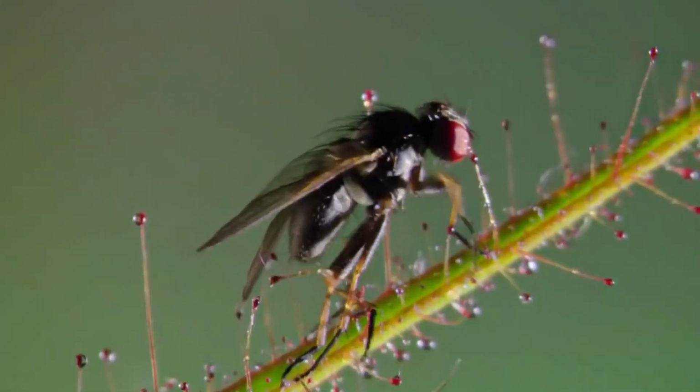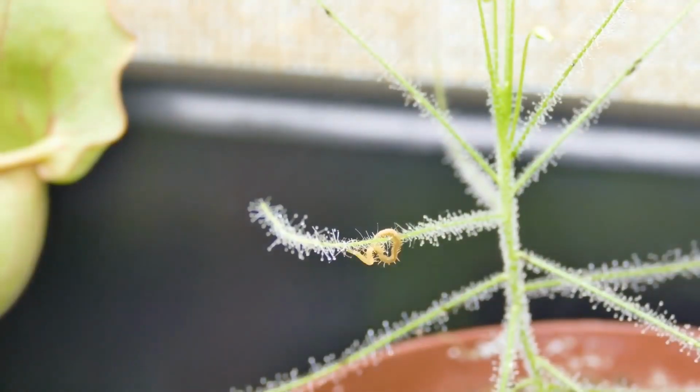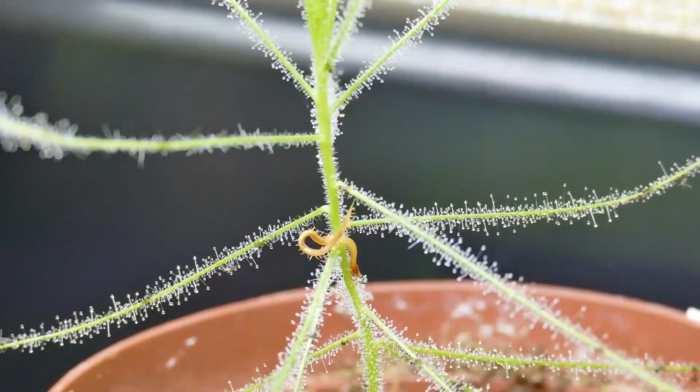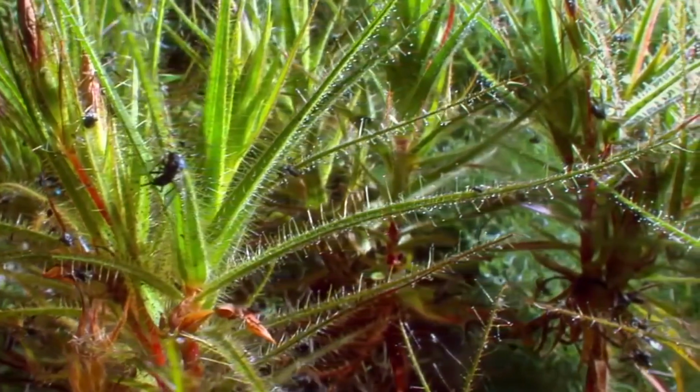What's in it for the plant? Well, the plant can get all the nutrients it needs from the insect's waste. That is more than enough. In case you haven't paid attention to your science classes, let me throw a little term for you. This is what we call a symbiotic relationship, which is an interaction in which two beings benefit from each other.